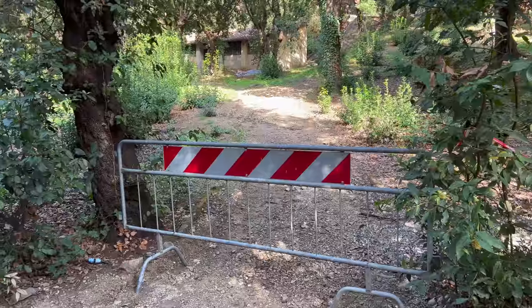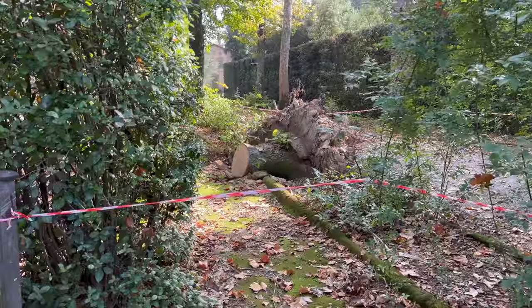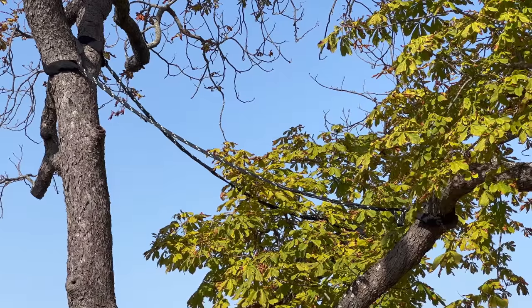Another major part of the renovation project is to secure the trees, because during a really windy day, they actually have to close the gardens off because the trees are at risk of falling. And so in that budget for the next 8 years, it's to make sure that these trees do not fall over or hurt anybody. You'll see that there's rope holding a lot of them up.